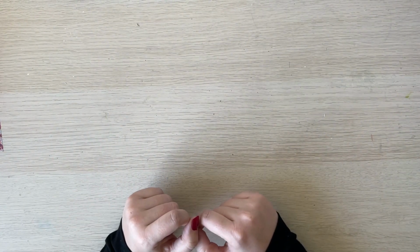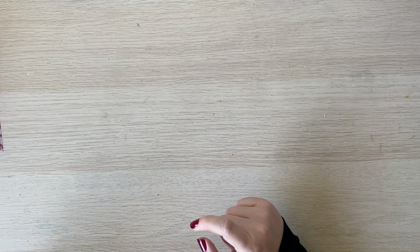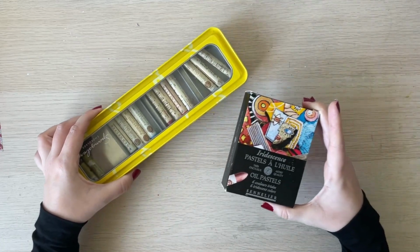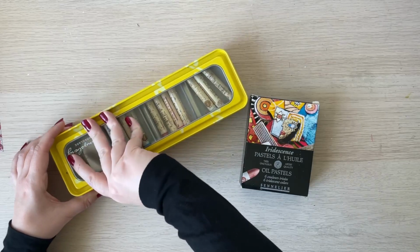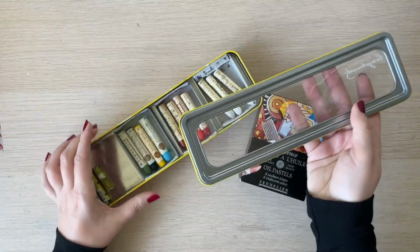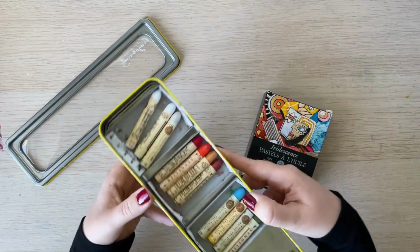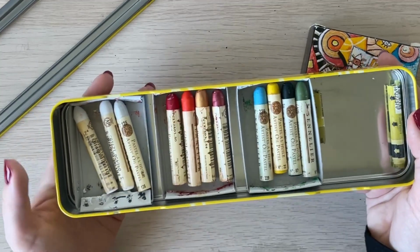The next art supply is very new to me and I haven't been using it as much as it deserves probably, but I'm really looking forward to learning more about it. And this is the oil pastel from Cinelea, and this is just some random chocolate candy box, I suppose, that I'm using for this pastel, because I didn't buy any sets.